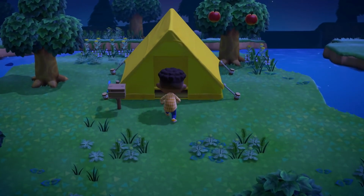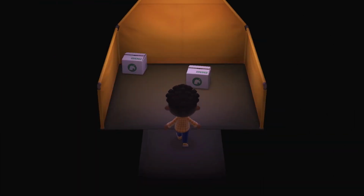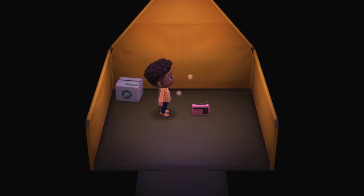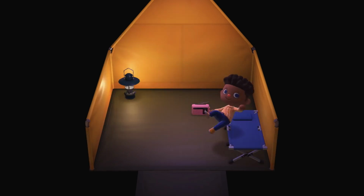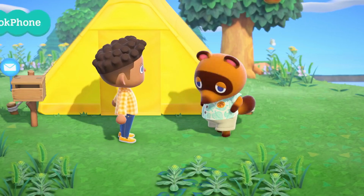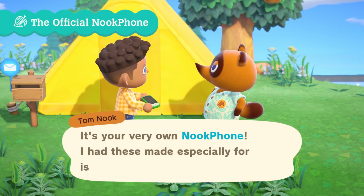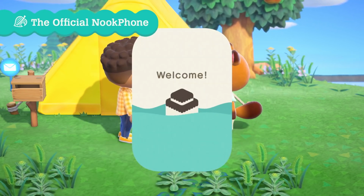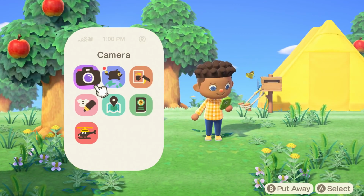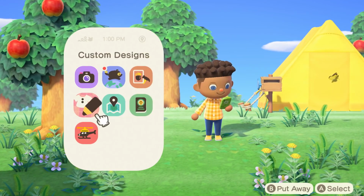You're starting a new life, so in addition to your tent, Nook Inc. will provide some basic necessities as well as services. No need to worry. Of these, the true standout is your specially built Nook phone. It has the standard apps like a camera and map, but over time, we will provide new applications to support all your deserted island needs.